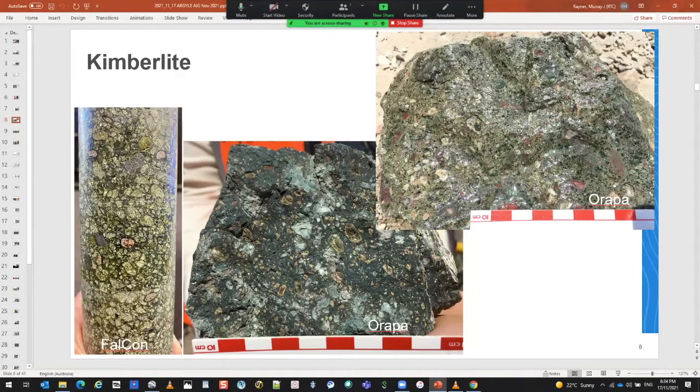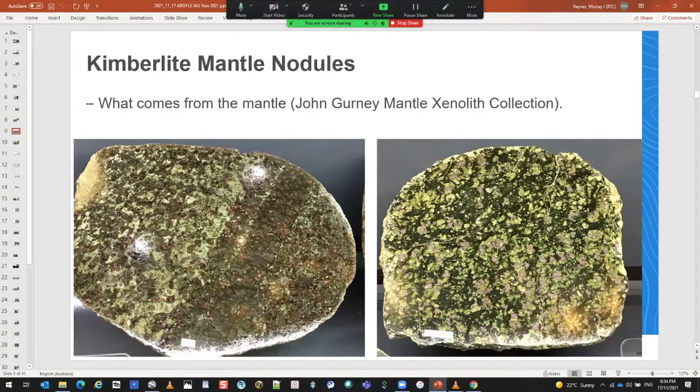That's what people looked for back in the 70s, particularly. Why? Because South Africa, Botswana, Rapa, Joanine, et cetera, were discovering those sorts of deposits. So why are they looking for those materials? If you look at John Gooney, who's just passed away, unfortunately, pretty much is the grandfather of a lot of mantle geochemistry. Here's some of his collection that he had in Botswana, and you see all these olivines and these garnets, and in this case, chromopyroxenes and garnets.